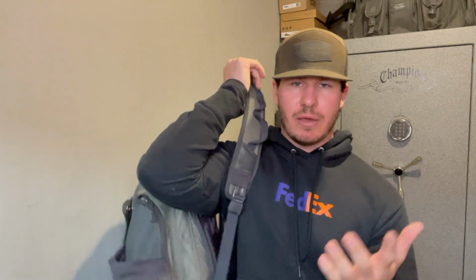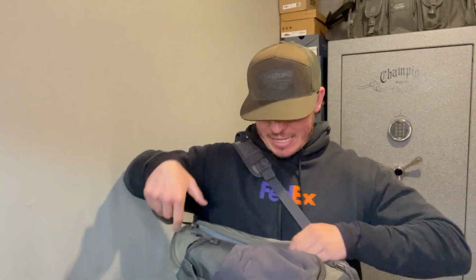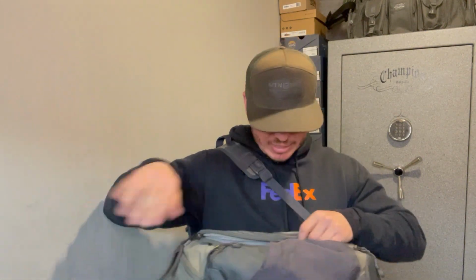So if you know Vertex, and if you're a gun person, you probably do, then you will know that their bags all have a concealed carry pocket of some kind. Obviously, I've already showed you the magazine and talked about pulling a gun out of here and putting it on body. So no surprise to you what is in this thing, but we have that big, nice pull tab. And then back here, I have my P320.